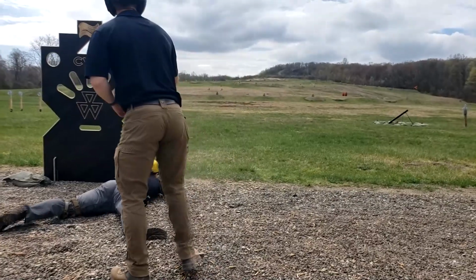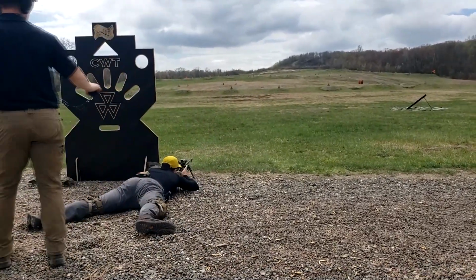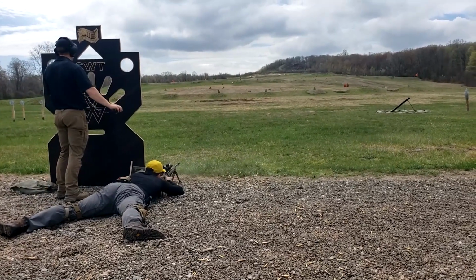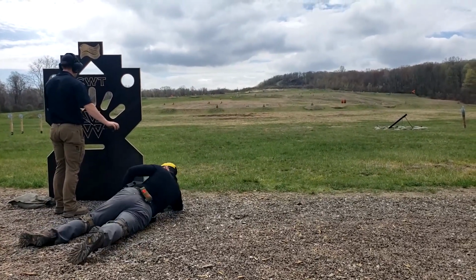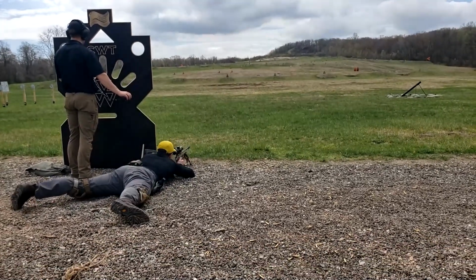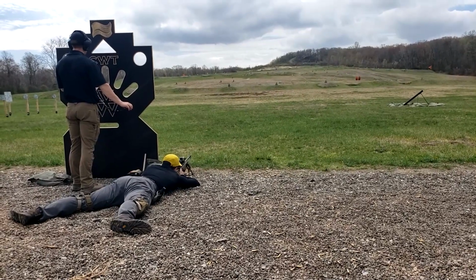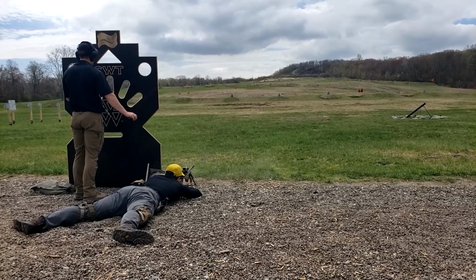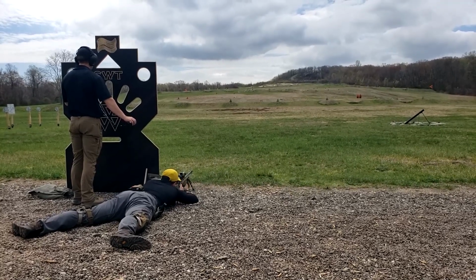The previous stage was around 4x, and this one was around 6x. You don't really need that much magnification to engage targets like that at these distances. In fact, too much magnification in a dynamic situation like this is not a good thing, because you're going to have less field of view and thus lose sight of some of your targets. I wanted to make sure I at least had most of my targets in view at any given time, so this way I wasn't going to miss anything and get a penalty.